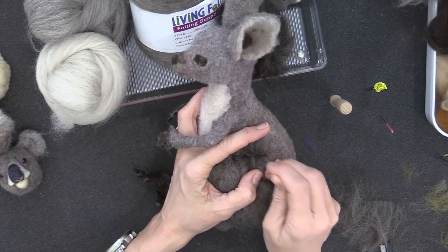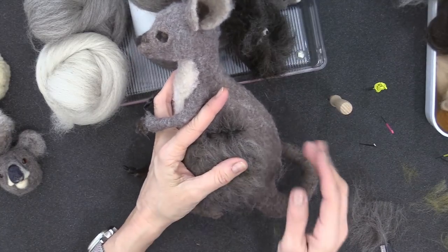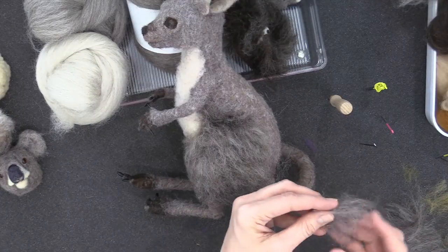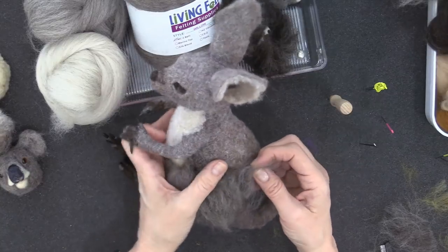But just keep in mind that when you pull the reverse needle out, it's going to pull whatever's underneath out. And it's not going to make it look like fur. It can make something look a little fuzzy or a little fluffy if you put a longer fiber underneath, but it's not going to give you a true furred appearance.